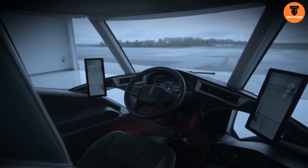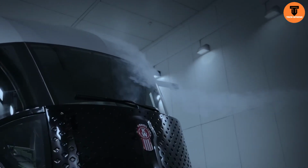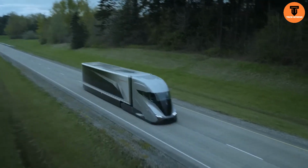But most importantly, the Super Truck 2 is a bold leap toward cleaner, greener freight transport, proving that sustainability and power can go hand in hand. Kenworth's vision doesn't just look to the future, it drives straight into it, setting the gold standard for what modern trucking should be.